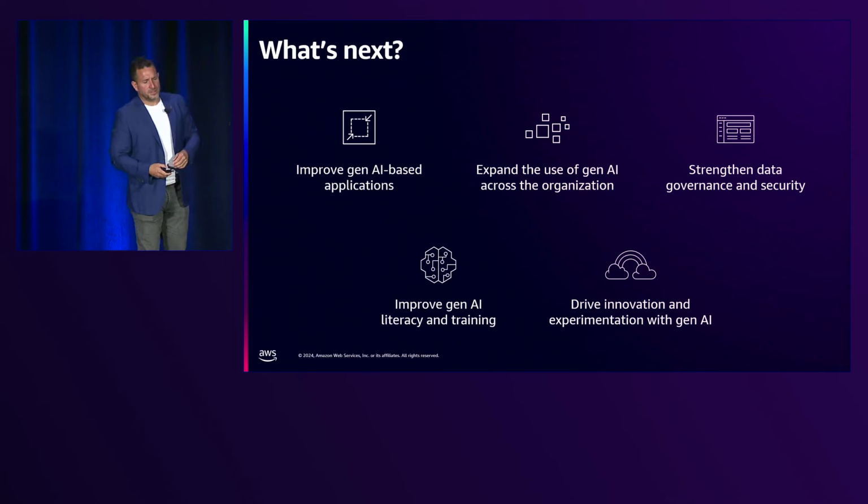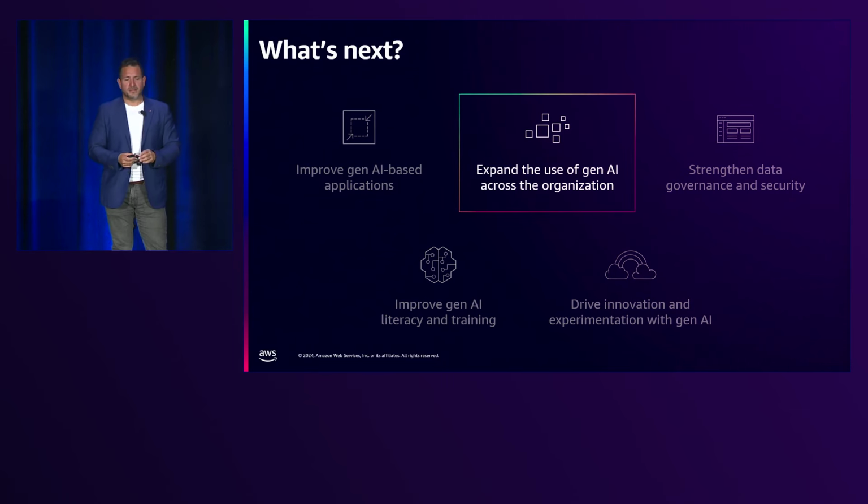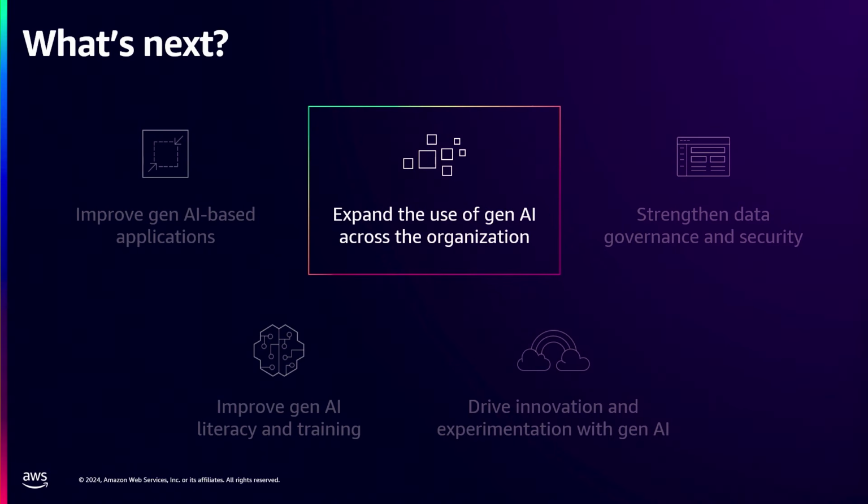If I need to put one more important thing, or the first priority for us, I think it's going to be expanding the use of Gen AI across the organization, since the benefits are being seen not only in retail in this case, but in every part of the organization, so we can put forward the use of Gen AI across the entire organization.